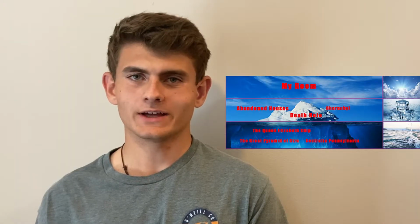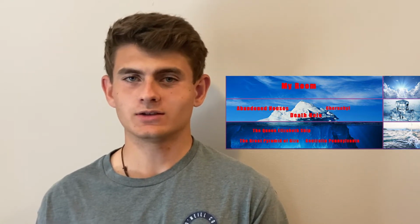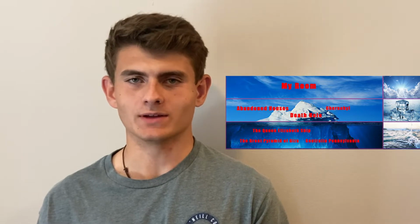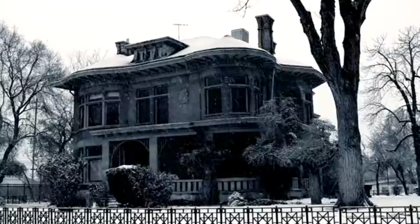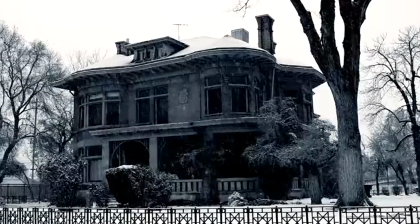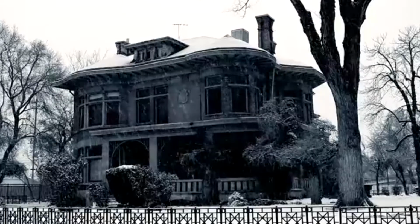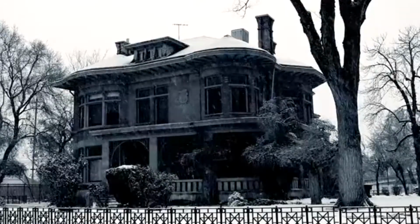In the ice layer, we have the places that can be a little bit unnerving sometimes, but nothing too scary ever really happens. Old abandoned houses. Abandoned buildings are usually entertaining and cool to explore. They are sometimes eerie, but usually you don't have to worry about anything more than a weak floorboard breaking.